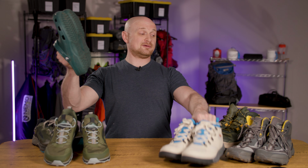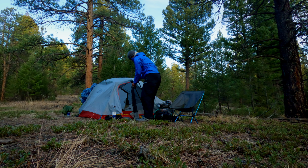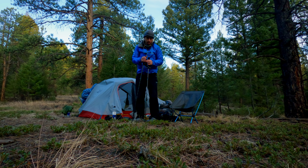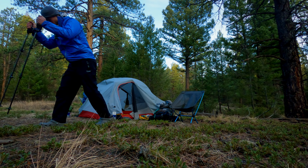My personal treat on the trail is camp shoes. Don't overlook your camp shoes. When you get into camp after a long day of hiking, you want to let your feet breathe. You want to get those boots off. You want to get those shoes off. Have something really lightweight and just the most comfortable thing you can. Let your shoes kind of dry out a little if they've collected some moisture.